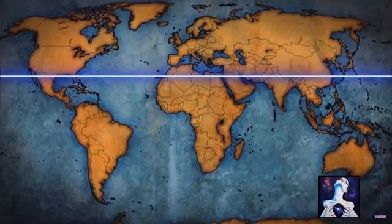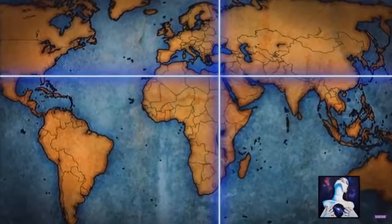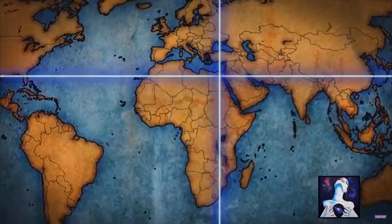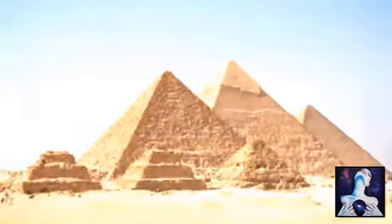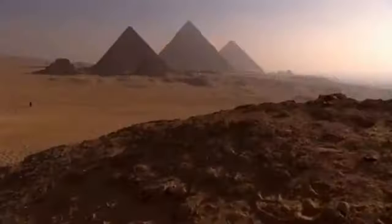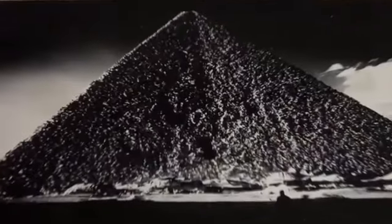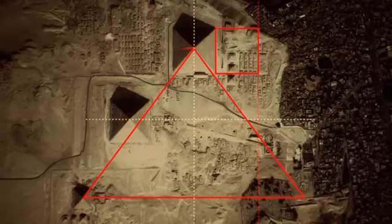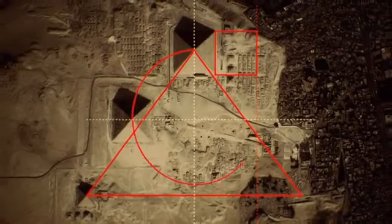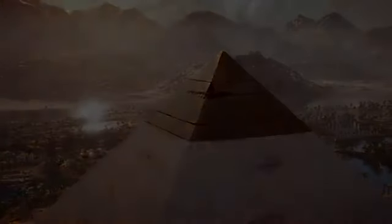It is located exactly at a point which magnifies the electromagnetic forces on the planet, where telluric currents are at their strongest. There's an electromagnetic field at the bottom of the pyramid, which would rise to the upper layers with these chemical reactions. We don't know for sure what capped the pyramid, but there is speculation that it may have been gold, explaining, of course, why it's long since been missing.